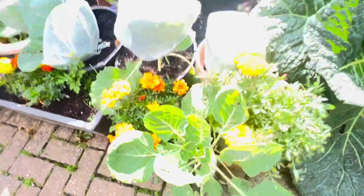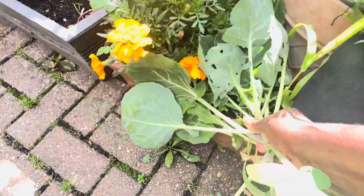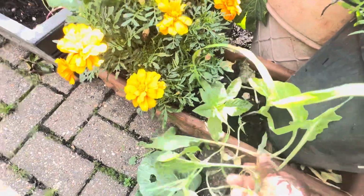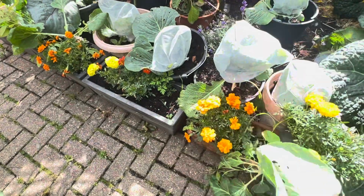And I planted some Brussels sprout, but I think I'm going to have to get rid of the Brussels sprout because they're harboring the worms. So I'm going to take that up. All it's going to do is harbor the worms, because the worms start to eat. If you look, there is damage inside. They start to eat. It's not going to do very well.